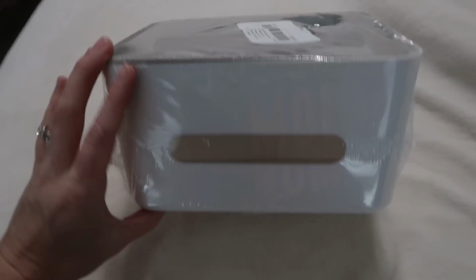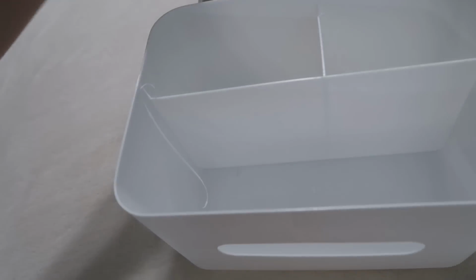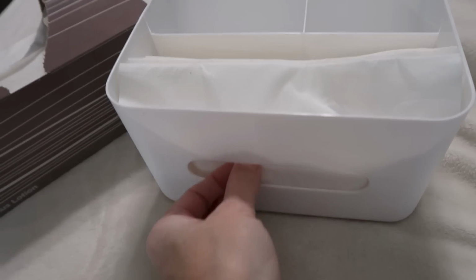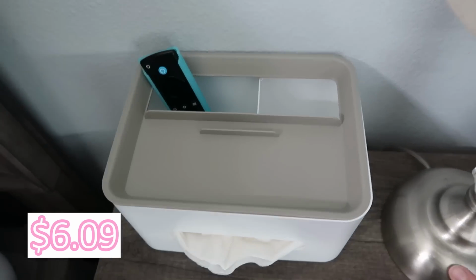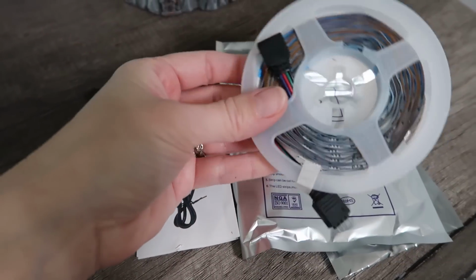Over to my nightstand is this tissue storage box. Honestly, I just wish it was a tiny bit bigger because the slot where the tissues go, if you have full-size tissues, they don't really fit in there too well. But otherwise, this thing has been absolutely great for storage, and it's plastic, so it's also very easy to clean if something gets spilled, and my kids spill a bunch of stuff, so this was great, and it was only $6.09. I've always wanted lights around my TV, and that is exactly what I ordered. This was, I think, a 16-foot strip, but they had a bunch of various sizes, so you can pick as little or as big as you want. The app works very well. This entire strip was only $3.49, and it has done a fantastic job.